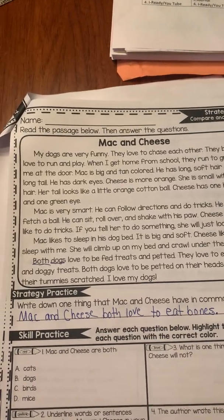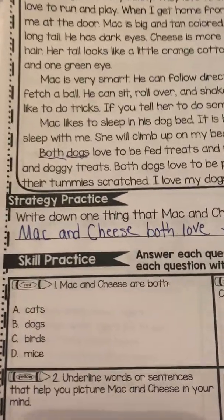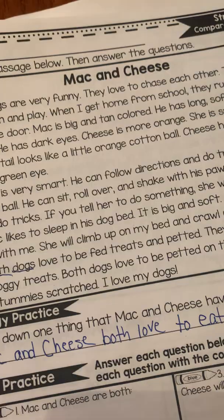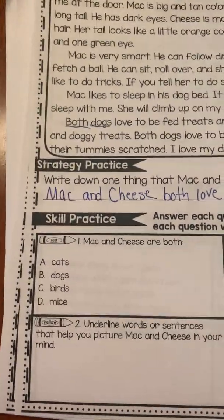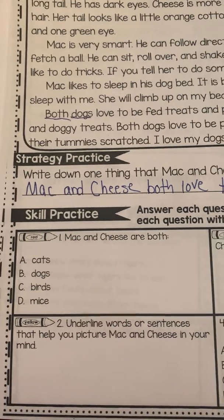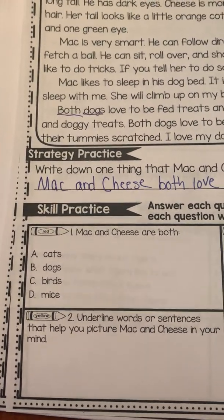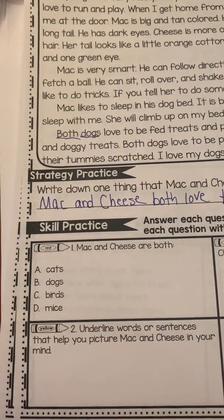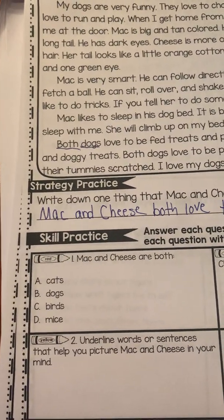Okay, so you can choose whichever you like. We're going to move down to number 1, and Mrs. Smale needs her red marker. If you remember from yesterday, I lost that red marker, so I am using pink today. Mac and Cheese are both A, cats, B, dogs, C, birds, or D, mice.